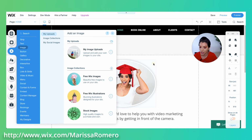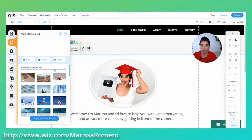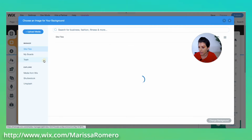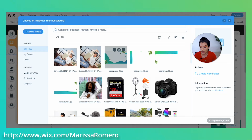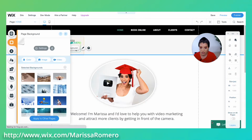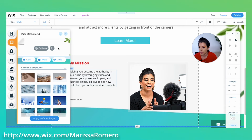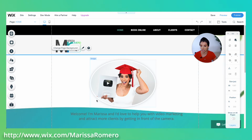So the other thing is you can change the background image or color, whatever you want. So I'm going to add an image. There's a gradient that I had pre-made. I could choose this one or one at the bottom. Maybe I'll choose this one at the bottom just to see what it looks like. And if I don't like it, I can change it. Yeah, I think that looks cool. And then, so the home page is done.